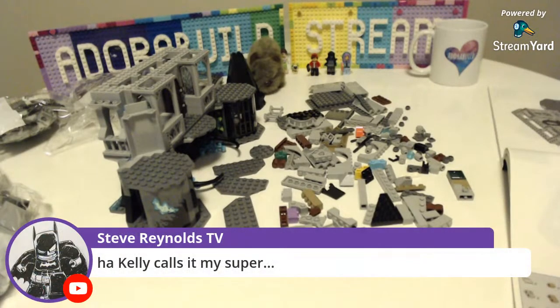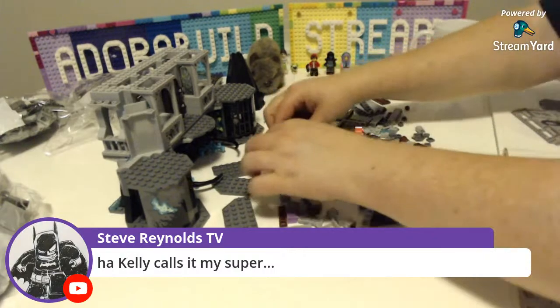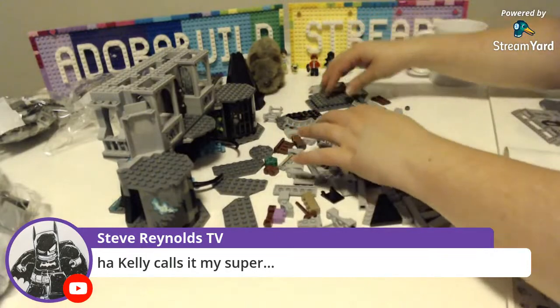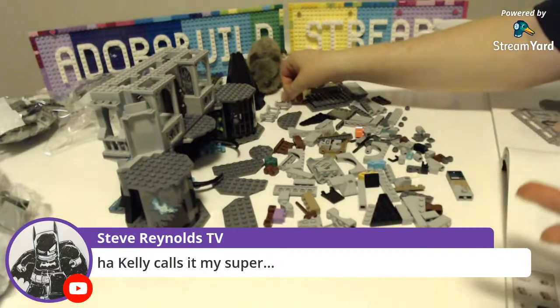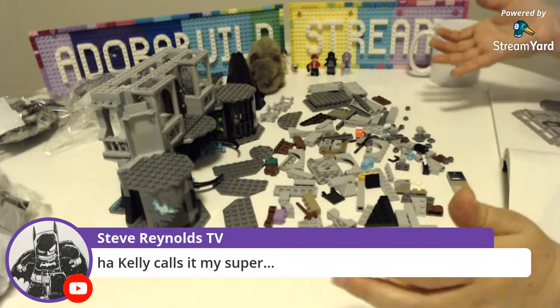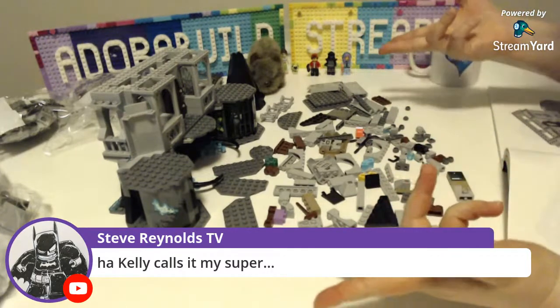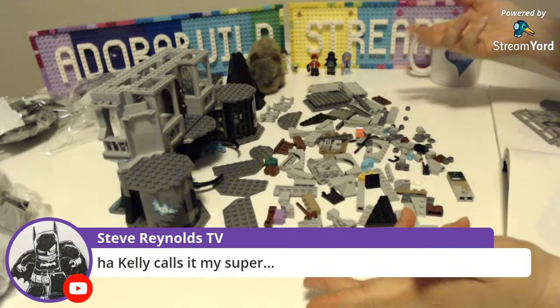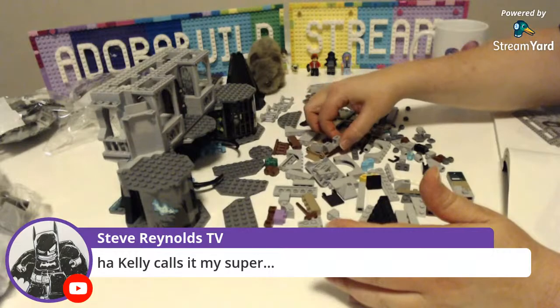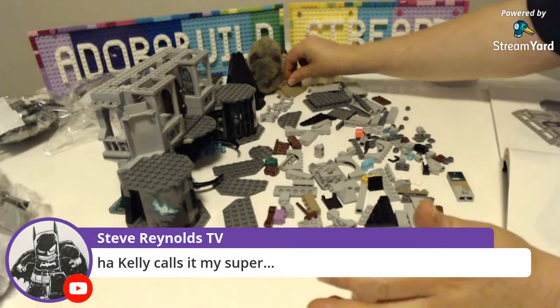Oh, Kelly calls it my super. Yeah, exactly. Well, I think my mum was really concerned about how much I was spending on Lego. And then I was like, but Lego holds its value. I was sort of like, once you've parted something out and it's considered used, then it doesn't really go down in price. If anything, depending on how rare the part is and all of that sort of stuff.